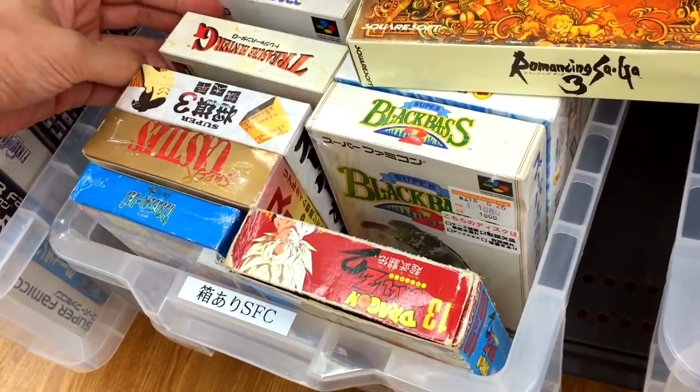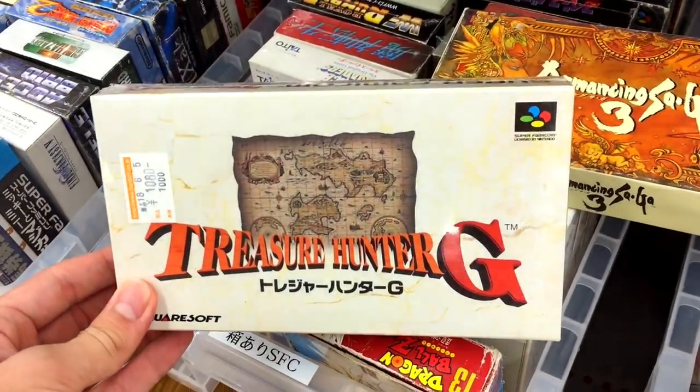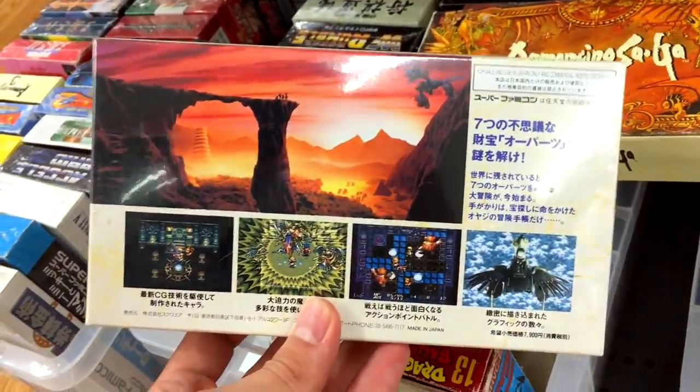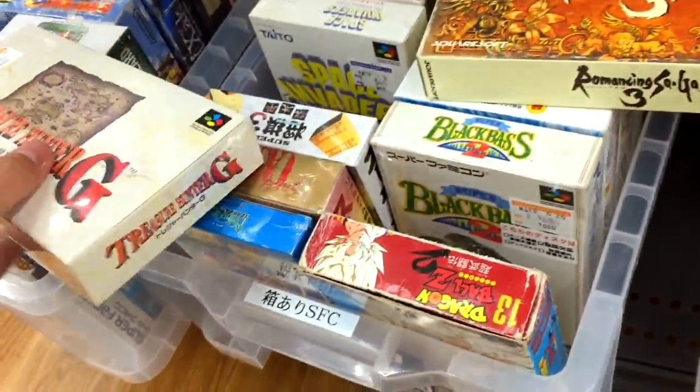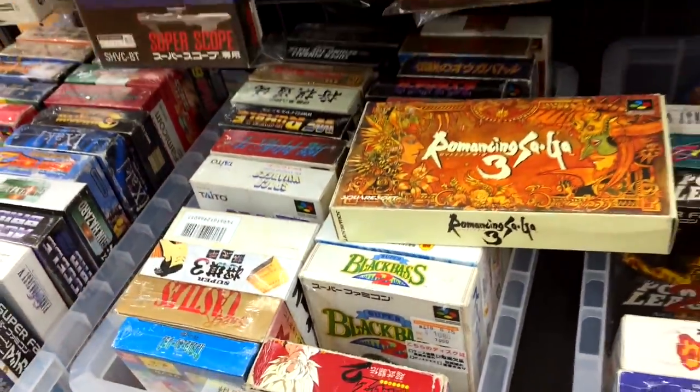Okay, I think... Wait, Treasure Hunter G? Was this the last Squaresoft game for the Super Famicom? I think it might have been, because when this came out was about the time they were switching over to the PlayStation.